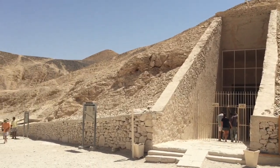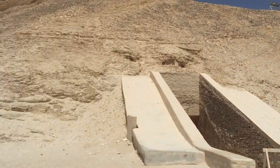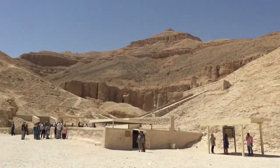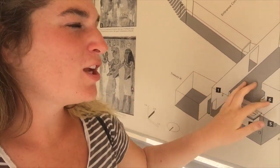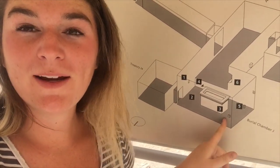Hello! Today is day 7 of our trip in Egypt, and we have finally made it to the west side. We crossed the Nile, and we are on the west bank, the Valley of the Kings and Queens. So this is how the tombs work. They have the entrance and you go down into the corridor, which you are literally walking down a bunch of stairs going really down. Then they have a chamber, another chamber, and this is the burial chamber where the king or whoever is buried there is.